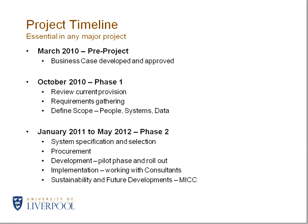And we worked on that pilot area until we were happy with the outputs and the dashboards that we got from that. We then went through a process with our consultants of skills transfer so that we could be self-sufficient internally and get that rolled out across the university.